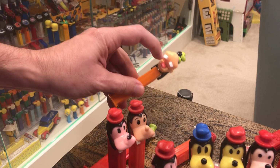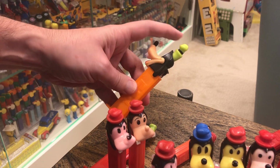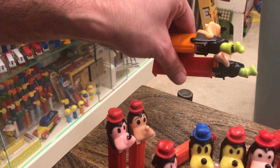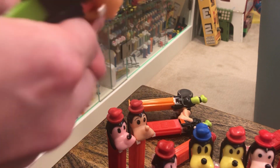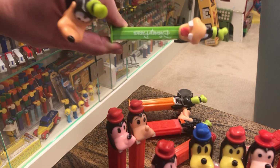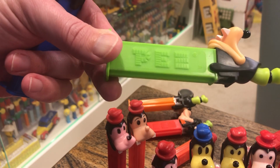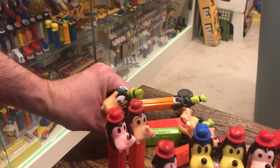So the teeth start to make an appearance. The hat is still there. It's got a black band on it. That's the main difference between these two. And in 2020, we get the Disney Parks version. It's pretty much the same thing. It's on a Vietnam stem now, different stem.